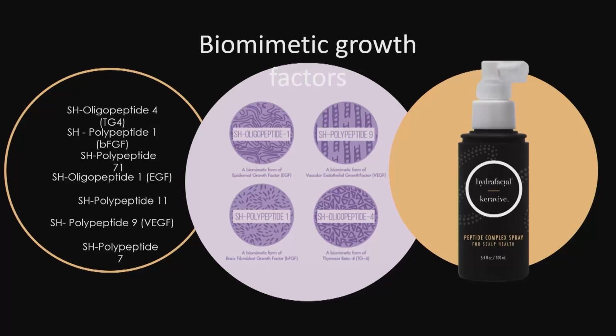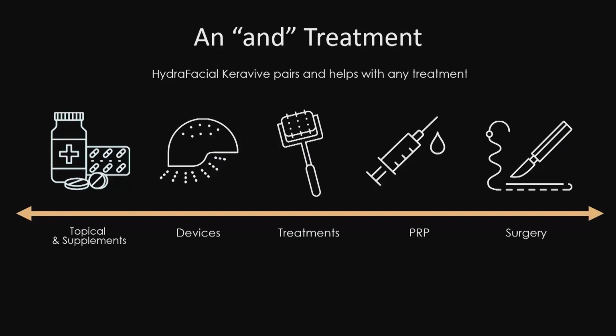And during the Keravive treatment, the growth factors are infused through our handpiece with the vortex tip, and then the consumer or patient then goes home with the topical spray for daily infusion of those same growth factors, along with the conditioning agents like arginine, niacinamide, and panthenol 5.